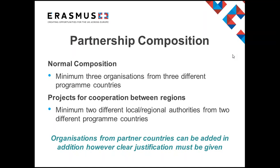And if you have any questions about your eligibility, please contact the British Council by phoning 0161 957 7755 or by emailing erasmusplus.enquiries@britishcouncil.org.